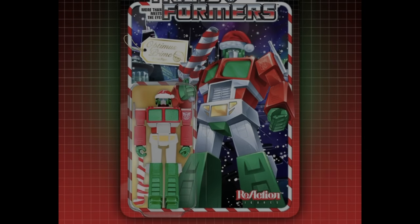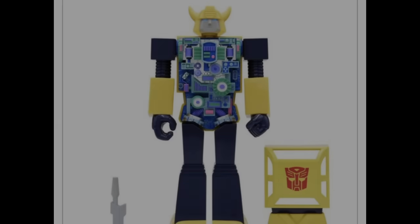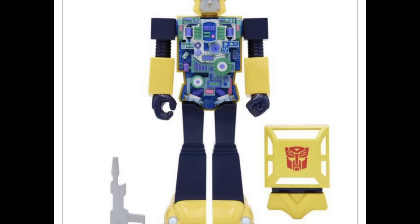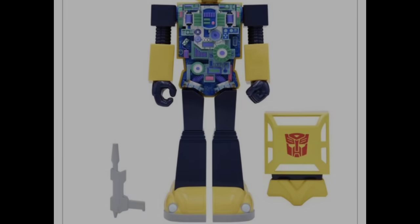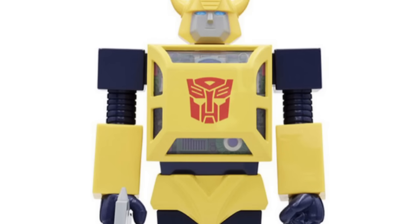It's a bit of fun, but all in all, the reaction figures are just not for my collection, and they're not great. Staying with Super 7 then, they also are releasing their take on Bumblebee. This is a lot bigger, and you can remove the chest. It has about 3 or 4 points of articulation. This is quite expensive as well for what it is, but they are pretty big. Certainly the Prime and the Megatron were fairly big, but if you want to look inside Bumblebee's chest, I guess it's okay.